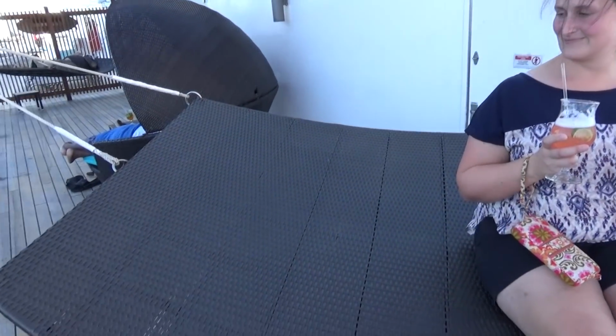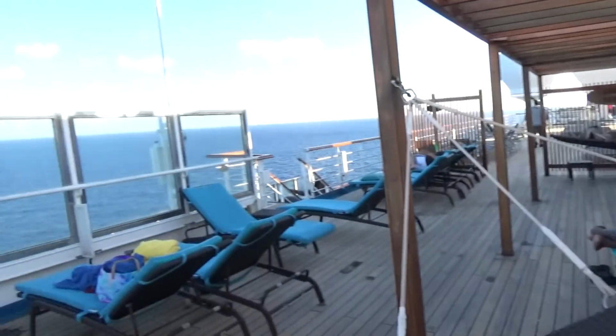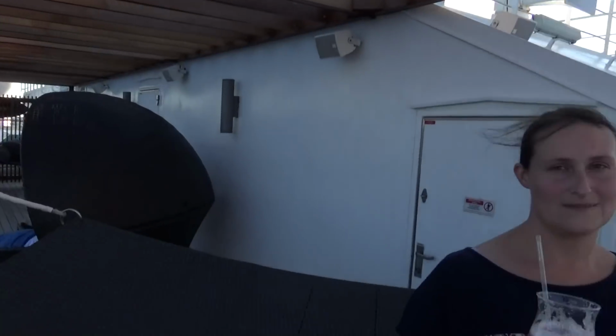Molly's currently hanging out, showing off one of the hammocks here. And this is the top floor of the Serenity Deck, which has a couple of hot tubs and some hammocks. And you're way up tall, like you are way above the ocean line. The hot tubs are cool, though. They are full. But Molly's got 2 drinks, so she's doing okay.